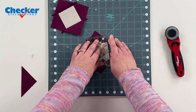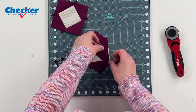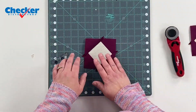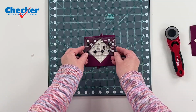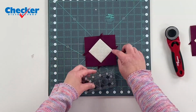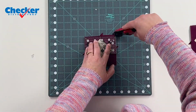You don't have to, but I like a straight line to add my triangles to because there's enough going on with triangles. Easily lay that triangle on there, stitch, flip away from the block, come back and it needs a little trimming. I'm going to turn that ruler around just like I did with the flying geese. Line up those 45-degree lines on the seam lines of the block. And trim.